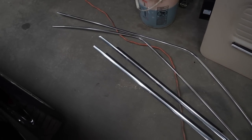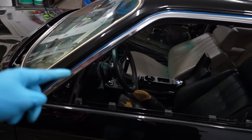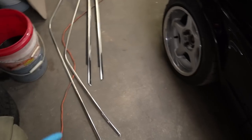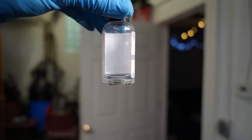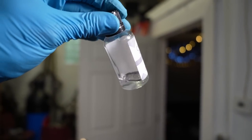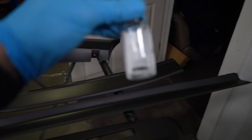The window chrome, I finished doing them by hand. They look pretty good. And the door chrome on both sides. So I gotta do all that with that amount of ceramic coating. It is so little. I'm gonna have to really stretch out this ceramic coating. I don't know how this is gonna be possible, but I'm gonna try it.